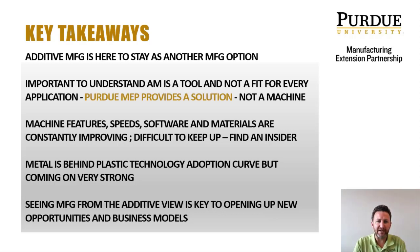Metal is behind plastic technology, but it is coming on strong. There's different derivatives of the powder bed metal. I mentioned the wire arc. There's a lot of investment into producing metal parts affordably and at high quality and tight tolerances. So keep an eye on the metal news in additive.